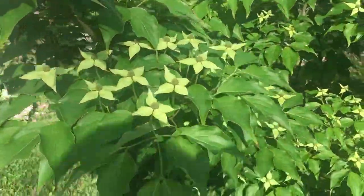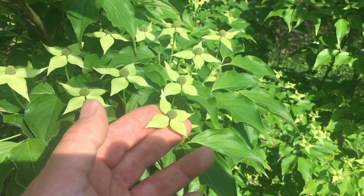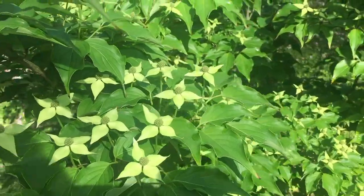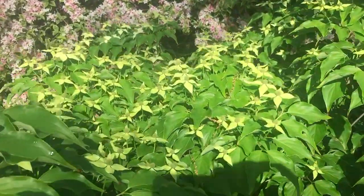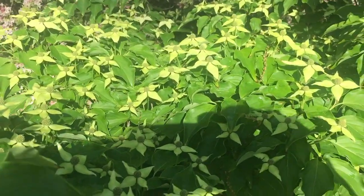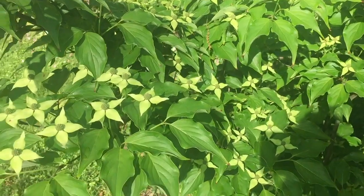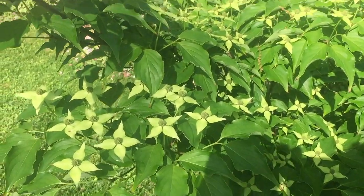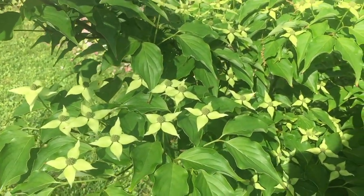This is another dogwood with edible fruit. This is a Kousa dogwood, and the blooms are getting ready to open up here. You can see there's just hundreds of them on here, and maybe thousands, I don't know, all the way across. It will flower usually in June, although it's looking like it's going to be early this year because we're in early May, and they're definitely going to be blooming in May.